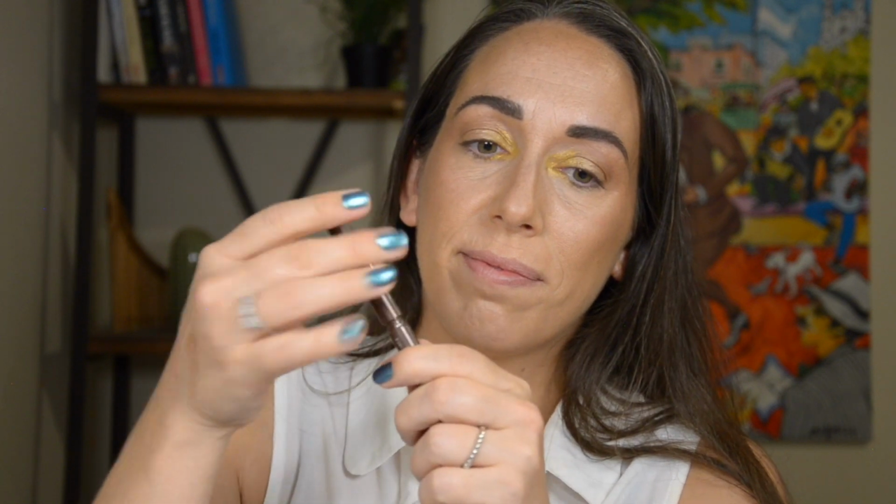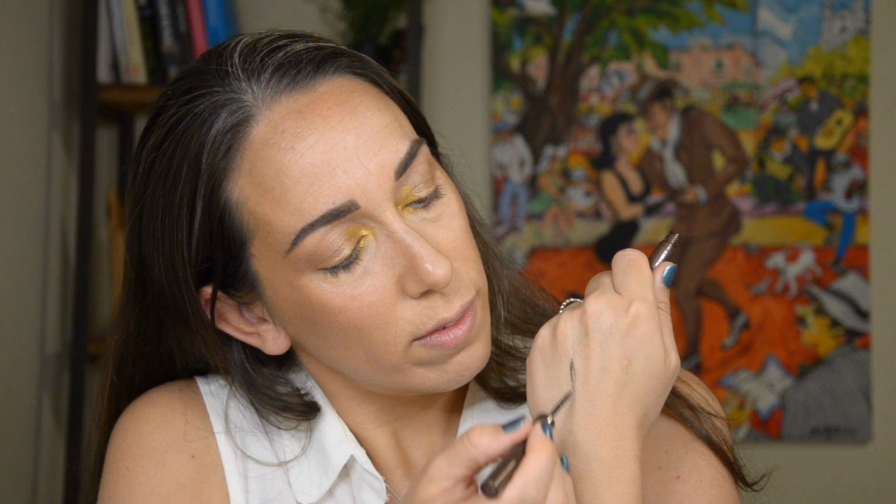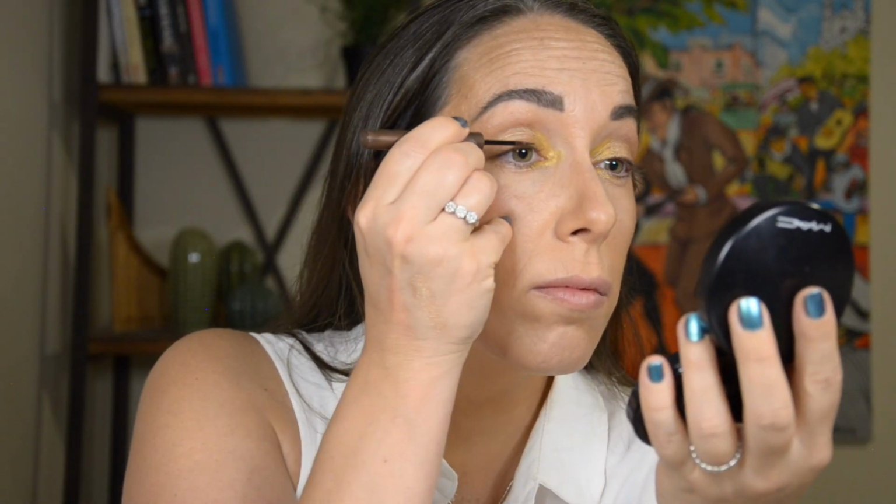For eyeliner, I used this MAC metallic brown eyeliner that is for sure discontinued, and I used it for defining my top lash line. No crazy wing, just a cute shimmery brown line.